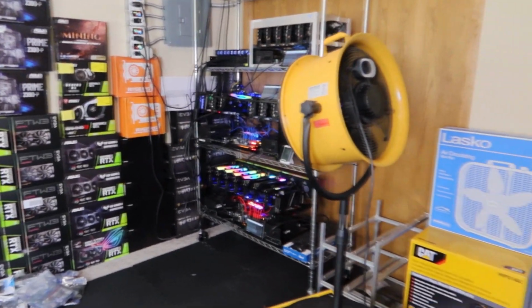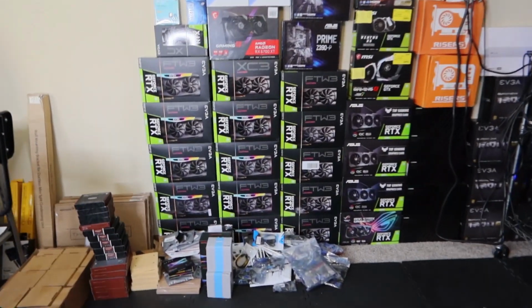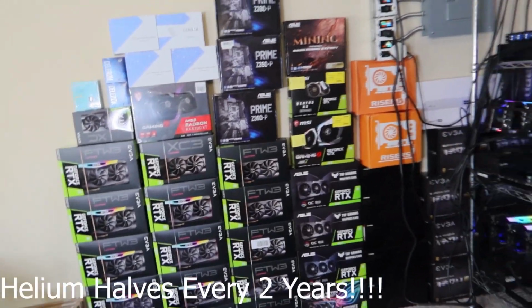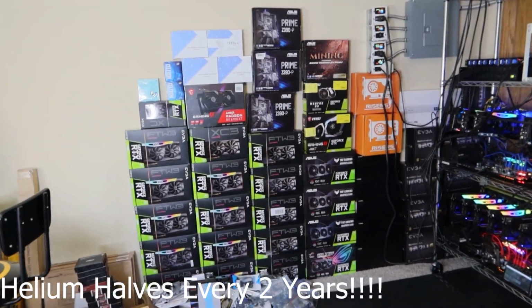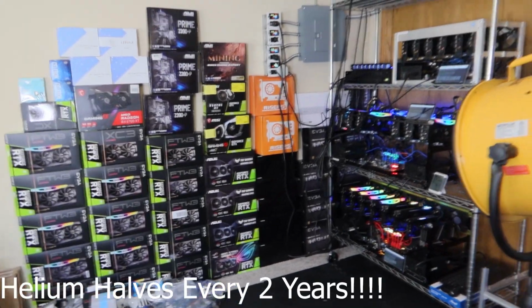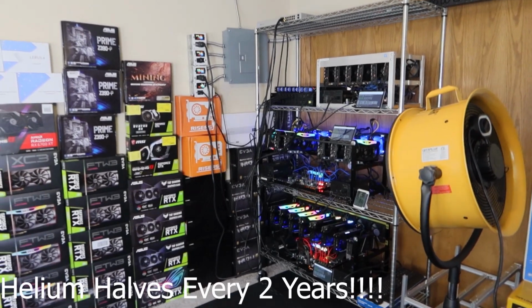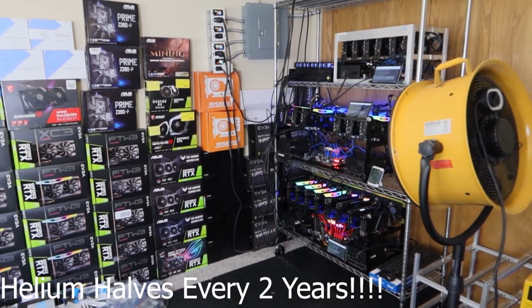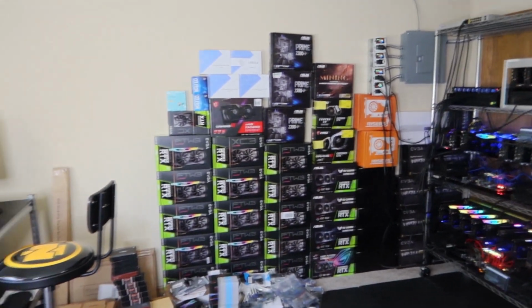Now, one other thing I do want to touch on, guys, is that Helium does halve every 2 years. We all know Bitcoin halves every 4 years. It has a finite supply. There will be one day where there will be no Bitcoin. Well, Helium HNT halves every 2 years, guys. Every 2 years. So that means the supply of Helium created every 2 years will be cut in half.